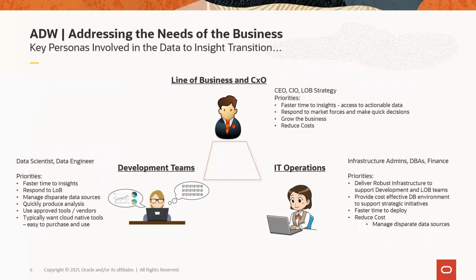So let's look at the different personas within your organization. First and foremost, you have the line of business or the CXO. And their primary objective is faster time to insight. They know that there are a number of different data sources and market forces that are affecting their businesses every day, every minute. So they need to be able to respond to those market forces, make better decisions, grow the business, reduce costs, and all of the initiatives that we talked about earlier.